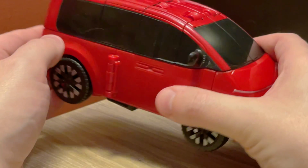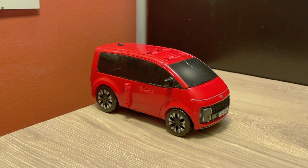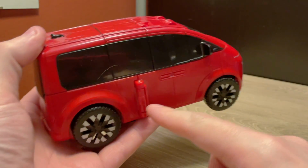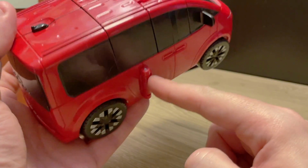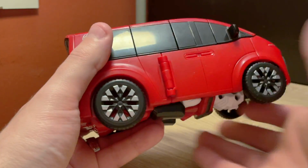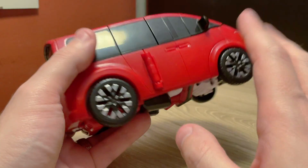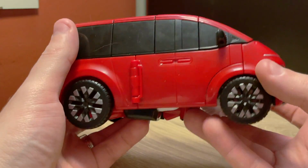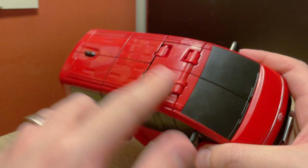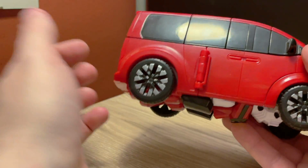Now, there are some issues that I have with the van mode. Nothing major, but there are a couple of things. I'm not super fond of this hinge that just very clearly stands out on either side. I know why it's there. I don't really know how else they could have handled it. It's fine, but it is a little bit of an eyesore. It doesn't stand out too terribly. And you've got this stuff going on up here, but it is a bit of a thing.